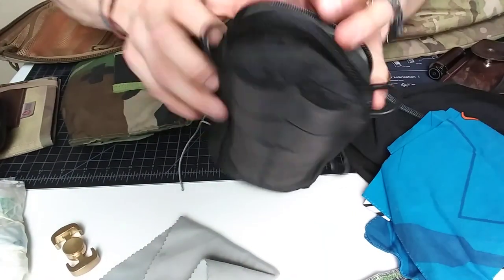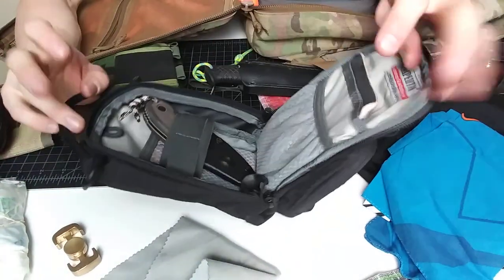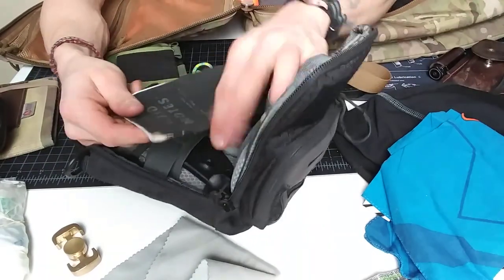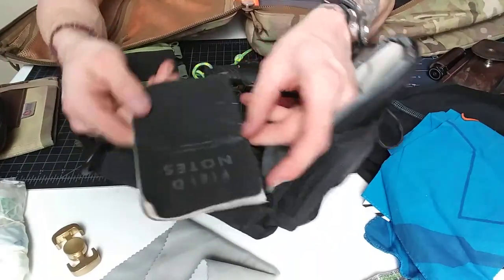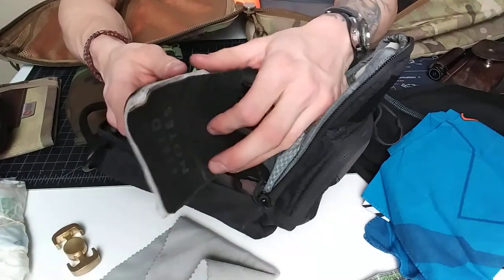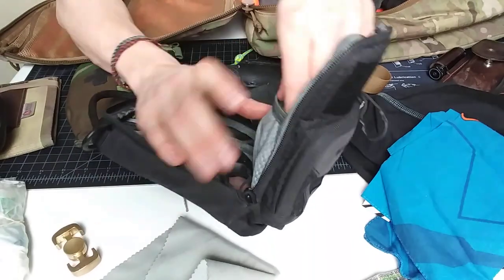Opening up the main part of this pouch. It's been kind of empty. I've been rearranging stuff and whatever, but I always keep a good field notes pad in here. These are garbage, by the way. Look at this thing. But this is just a backup notepad. It's pretty much full, but there's some empty spaces in there. I use it till it's done.